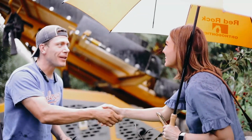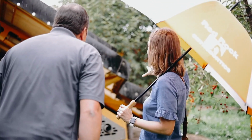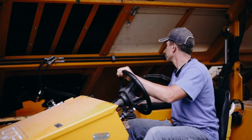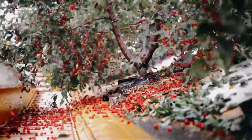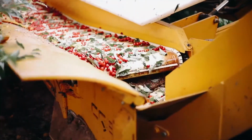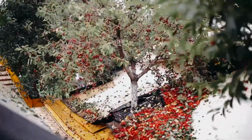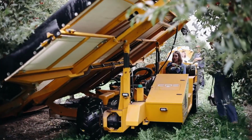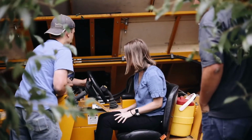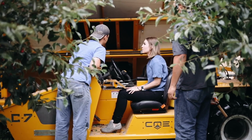Today I'm visiting Curtis and Mark Rowley, two farmers here in Santaquin, Utah. The Rowleys farm Montmorency tart cherries. Montmorency tart cherries are a homegrown superfruit, and they're special because they're not imported from other countries. So much care goes into growing and harvesting this unique superfruit that brings variety to so many foods and beverages.